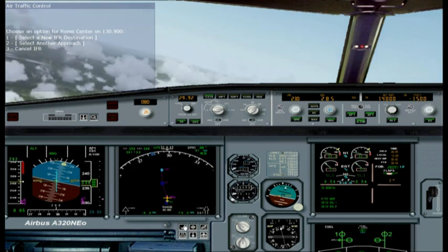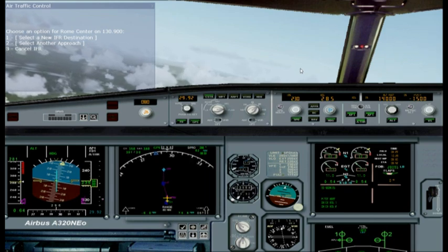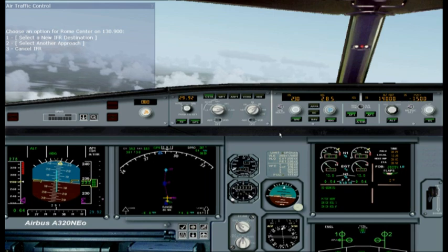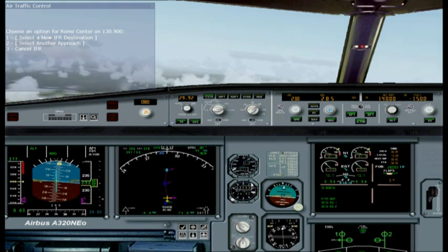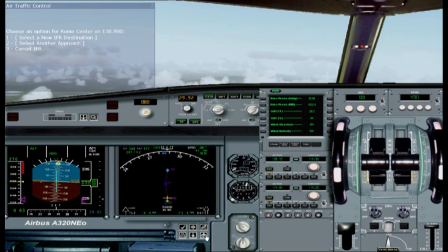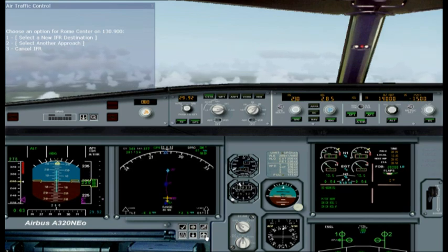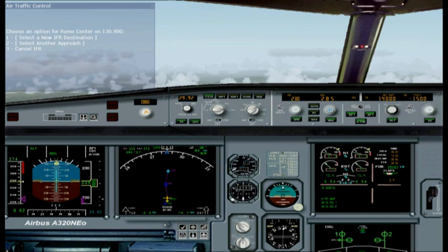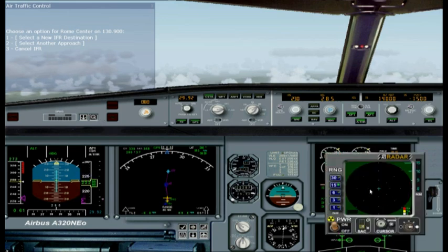Quick look at the knee board here. We're assigned runway 25. Short, by the way, but long enough for this aircraft. Aircraft in the area.